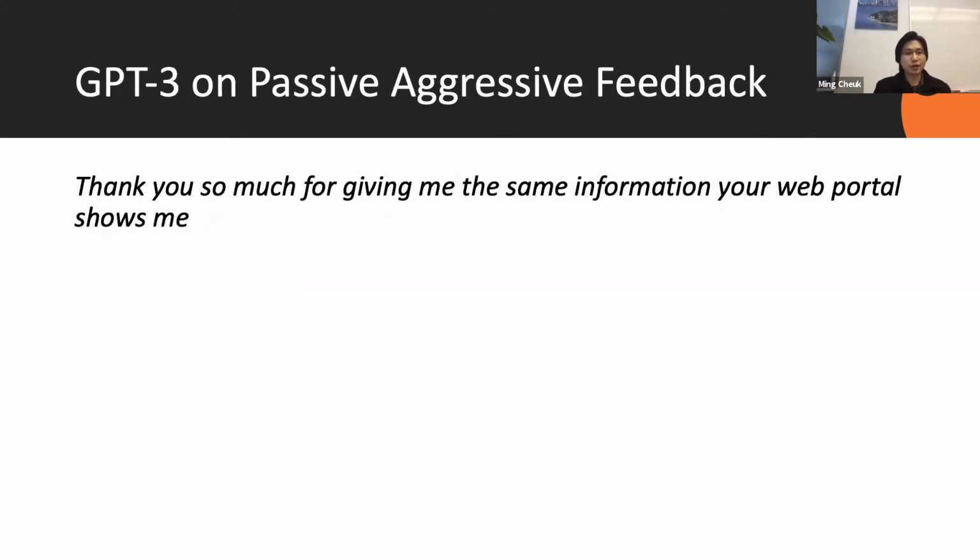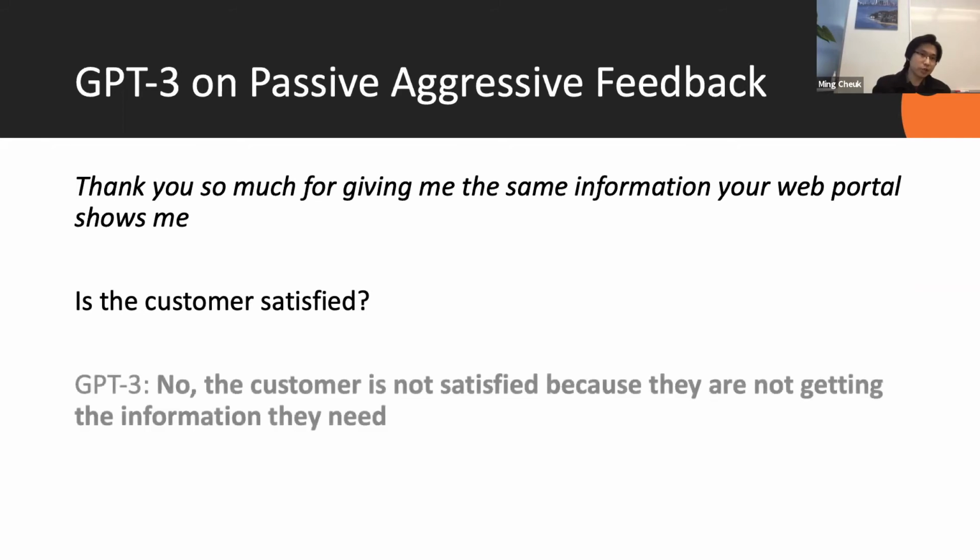Here's one that I love. "Thank you so much for giving me the same information your web portal shows me." Very positive sentence. And to be fair, when I first ran it through GPT-3 in the basic sentiment classifier, it also did detect it as positive, but I changed the question around and posed a different question for GPT-3. I went, is the customer satisfied in this situation? So I tuned it a bit to solve this sort of problem. And the response from GPT-3 is, no, not really.